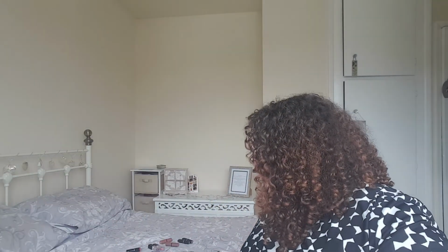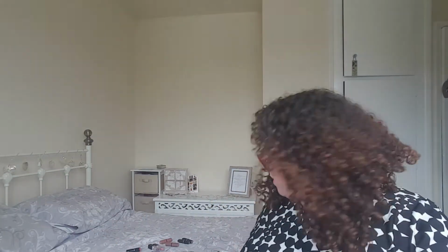And then this one is, what colour is this? Oh, it's on the lid. Shade 7. I don't like the colour of this. It's a bit too corally brown. So that's going in the graveyard as well. So I've actually just kept one of the MUA lipsticks.